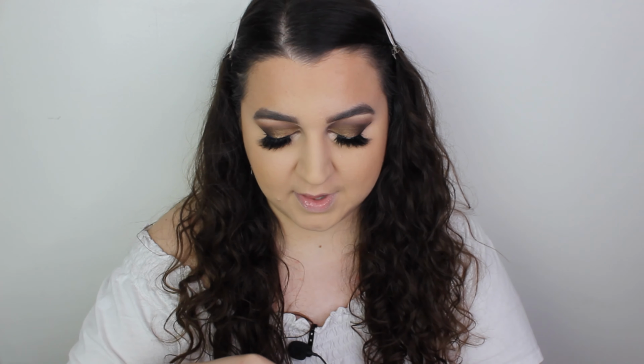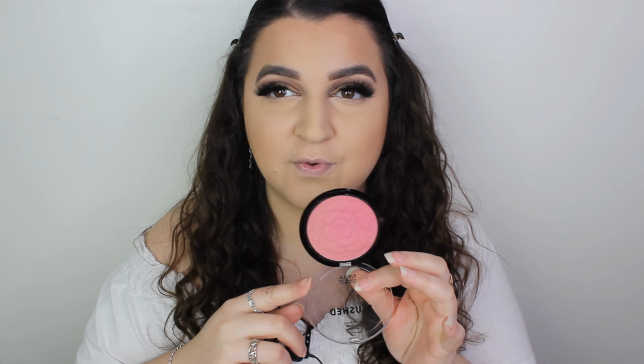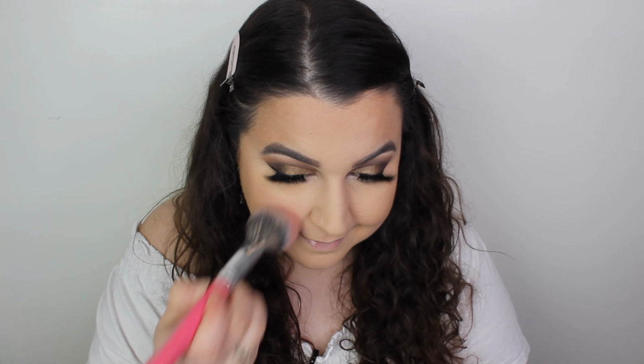For blush, I have the MUA blush in Rose Tea. I have been looking forward to using this blush for the longest time. I keep forgetting to pick it up. It's just one of those items, but I'm glad I have it. This is a nice pale blush that just gives your cheeks that natural flush. I really like it.